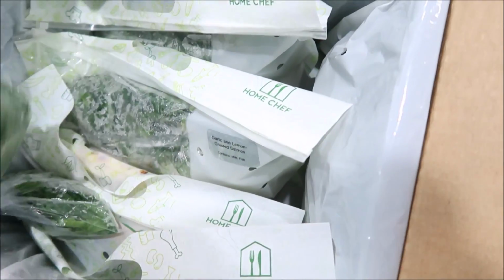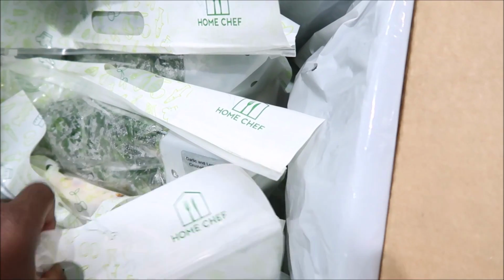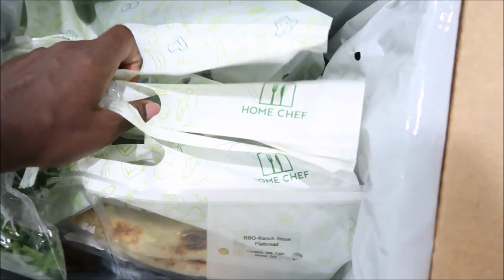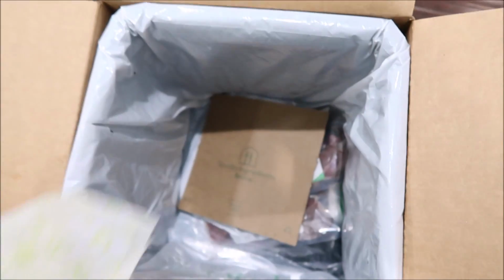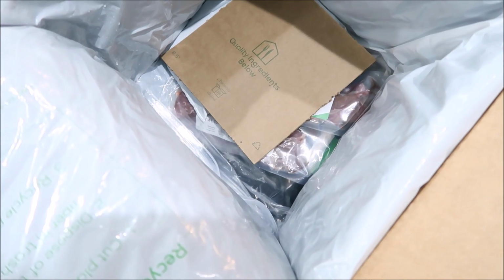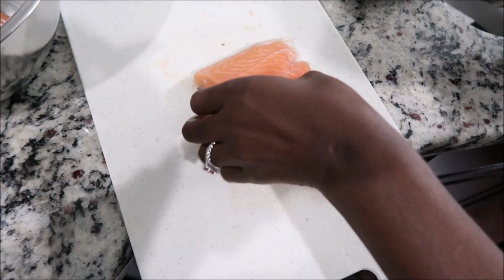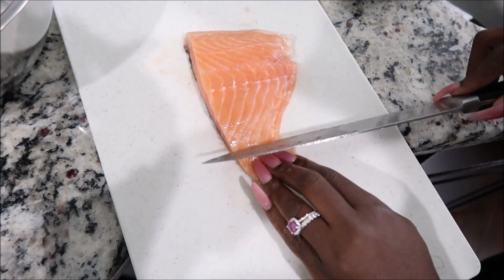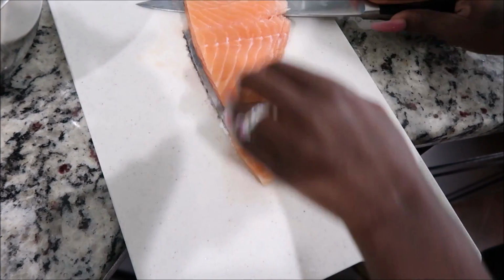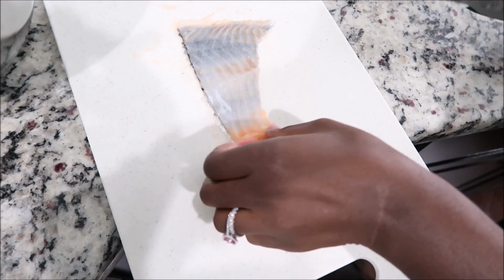I've done meal plans before, you guys know that. But what makes me like HomeChef is the fact that with the meals, you can get fruits and vegetables and smoothies. And then under all the vegetables is going to be a freezer bag with all the meat. So I do take an extra step when I am prepping my meal. You do not have to do this. The meals are truly under an hour prep time and also cook time.